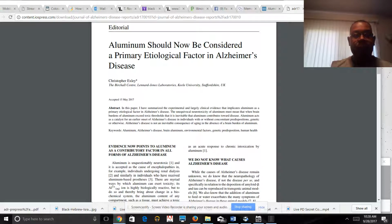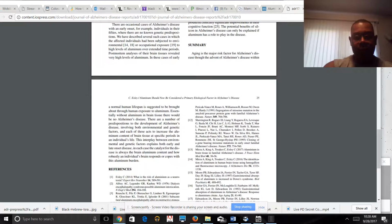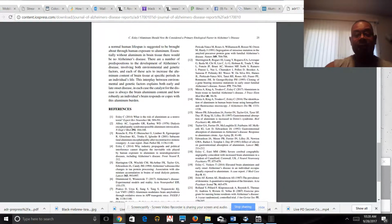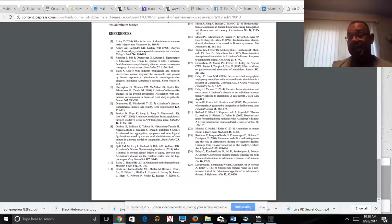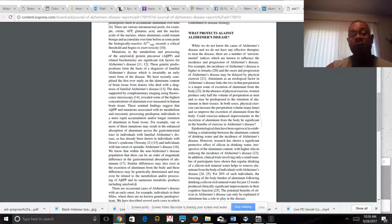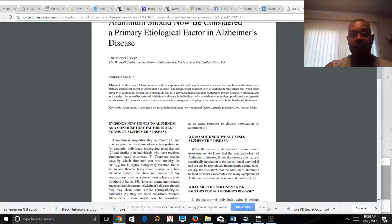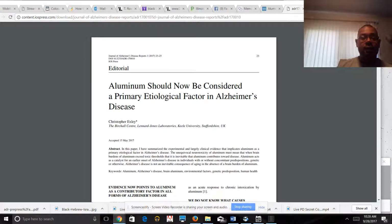Aluminum should now be considered a primary etiological factor in Alzheimer's disease. Okay, so this is just the article. You know what? I think that they just put this whole article in here. Everything I read to you is pretty much the whole article, but it's a PDF version of it. And you can take that documentation and do your own research on these peer-reviewed journals. They just summarize it for the average layperson who doesn't know as much and doesn't have access to this content. But it was accepted peer-reviewed research on May the 15th, 2017.